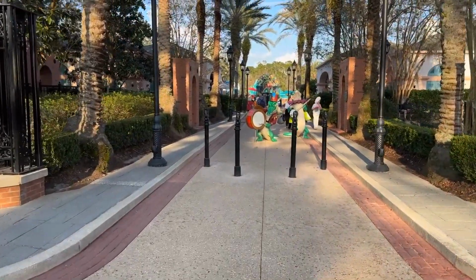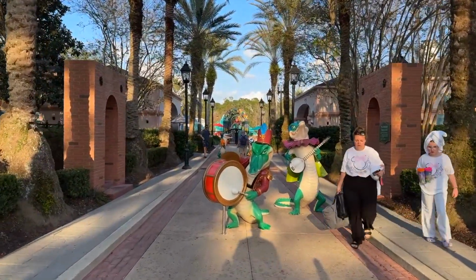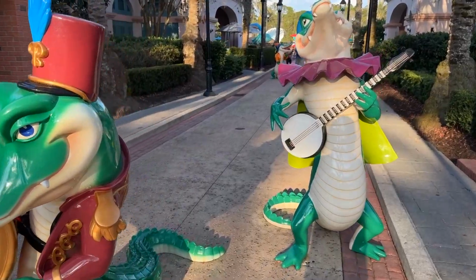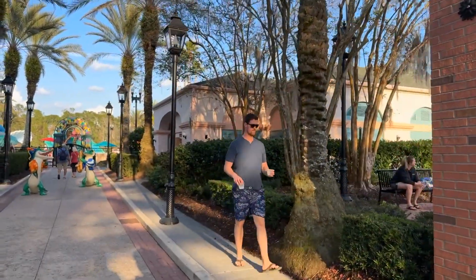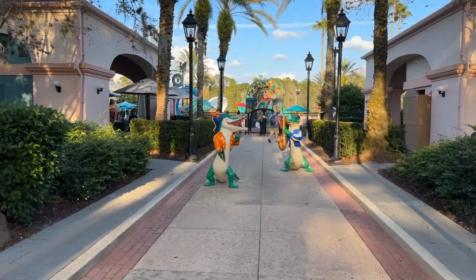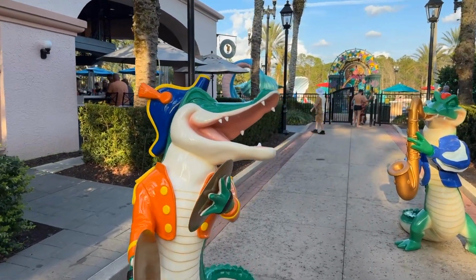And as you're heading down towards the pool, you get the alligator marching band, which is appropriate, you know, New Orleans being down in the low country. I know when I was little staying here, I've got pictures of my arm in this alligator's mouth, and it seems like every time I come to this resort, there's always some kid that's got his arm in this alligator's mouth.